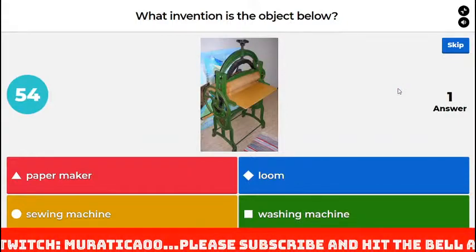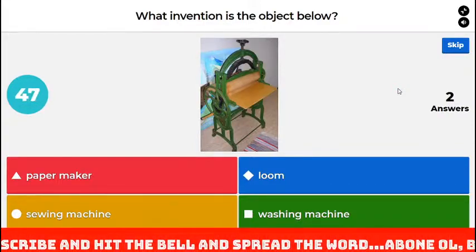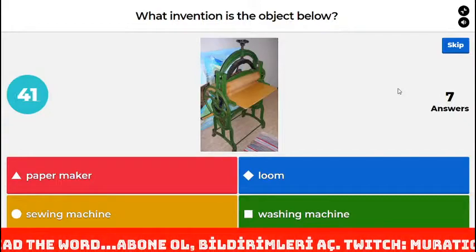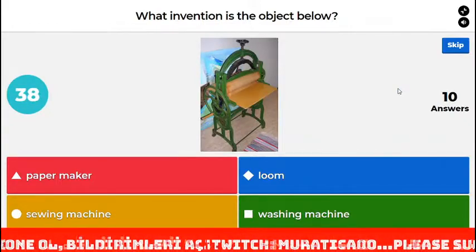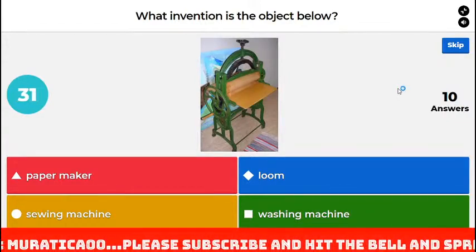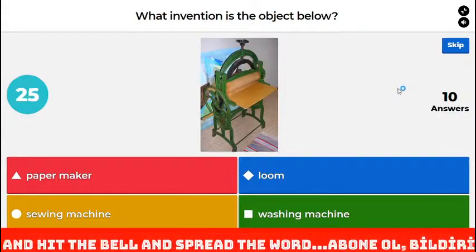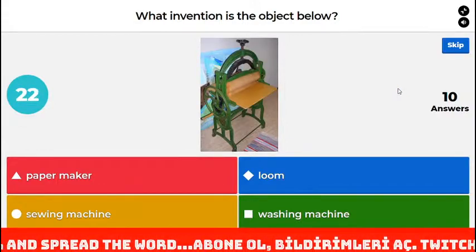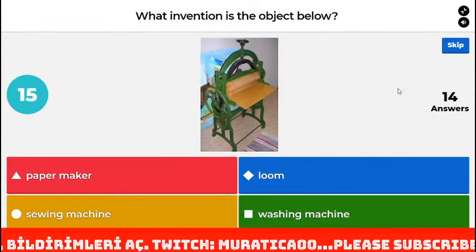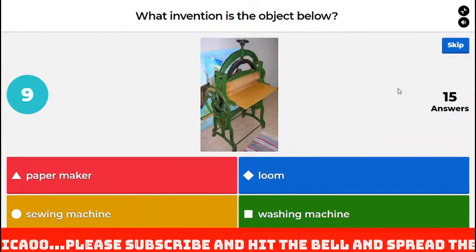I know this. There's a thing behind that machine that gives you a clue. Guess what it is? It's a paper maker, loom, sewing machine, or washing machine.